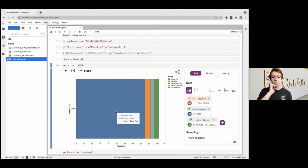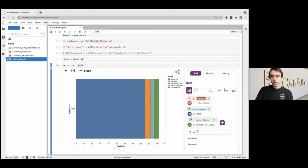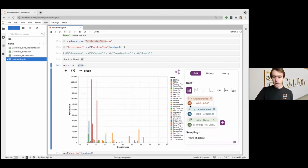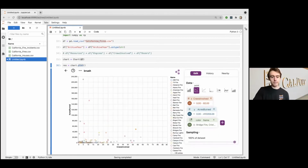Let's see how resources are allocated relative to the fires. To start, I'm going to look at the fire crews involved on the x-axis versus the acreage burned. And this would probably look better as a point chart. Okay, now this makes sense. When more crews are involved overall, it seems like less acres are burned. And we could hover over each of these points and get more information about the specific fire.